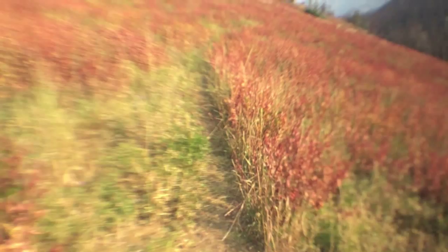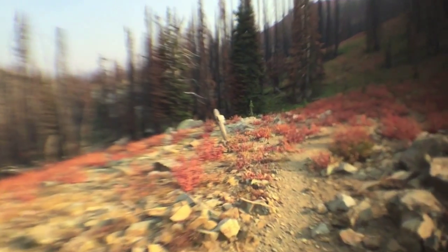8,200 feet. Easiest piece of trail we've seen in a little while, so trying to open it up to make up some time. The southwest junction. Seems like we've been chasing this for about 3 hours. Finally.